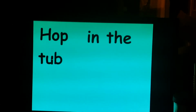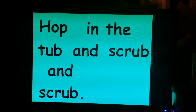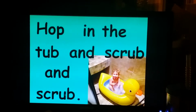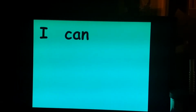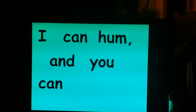In the tub and scrub. There's that same word again. All right, read the whole sentence. Hop in the tub and scrub and scrub. Oh, you were little then. I can hum. There's that comma. I'm going to take a little breath. I'm not finished. And you can drum. Read the whole thing. I can hum and you can drum.